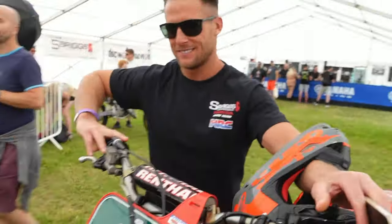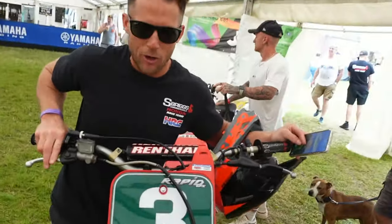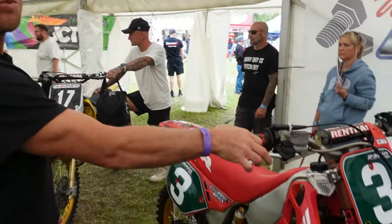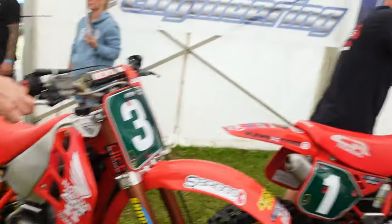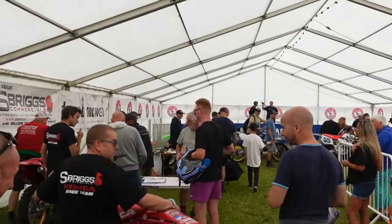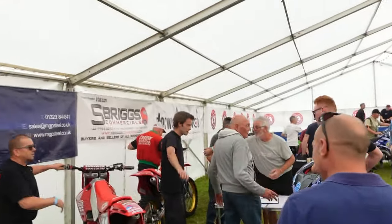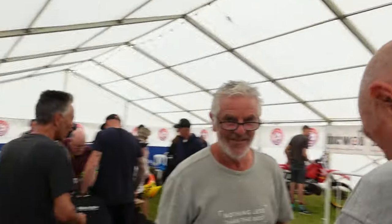There's Jimski's bike. Here's my little Peril. She looks mint. Absolutely gorgeous. This is scrutiny and technical. All around here, get the helmet signed in. Oh, I'm being called. All right, lads.